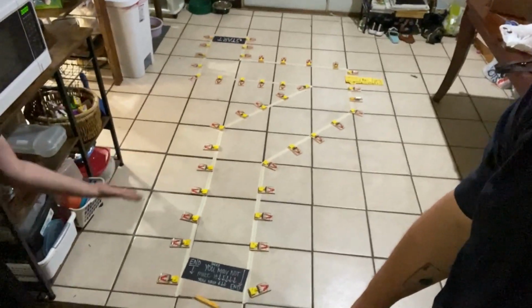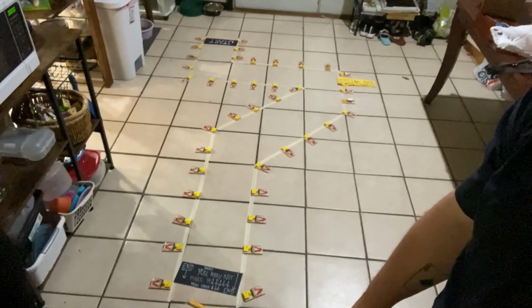Here we go again with another brilliant idea. You guys saw I lost, so here goes nothing. We have the Mousetrap Maze of Death. Let me see how I can do this. So I'll be walking through that minefield of mousetraps with nothing but socks on.